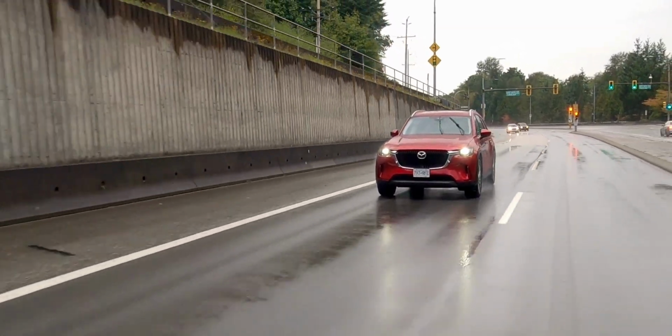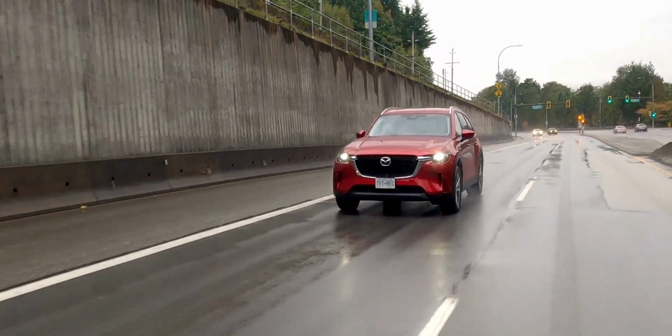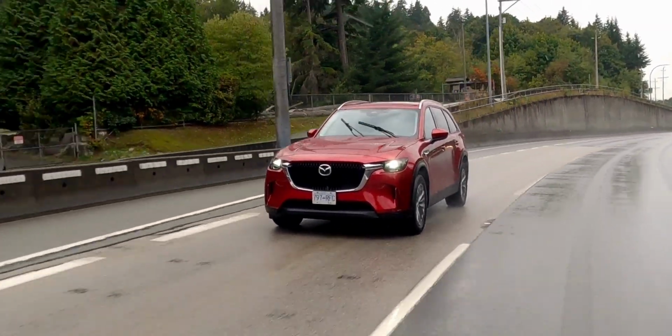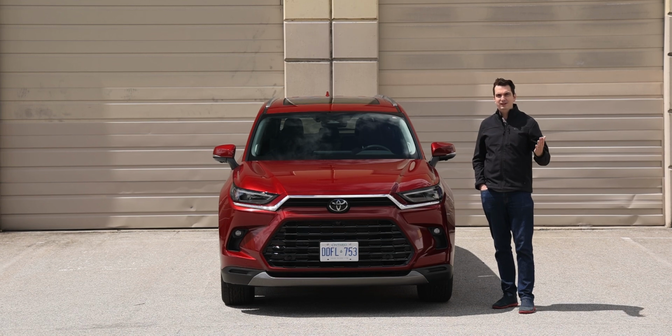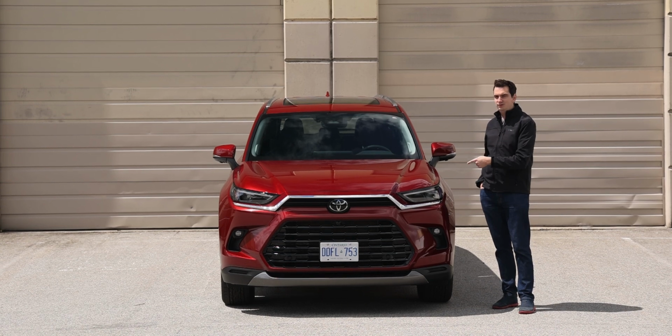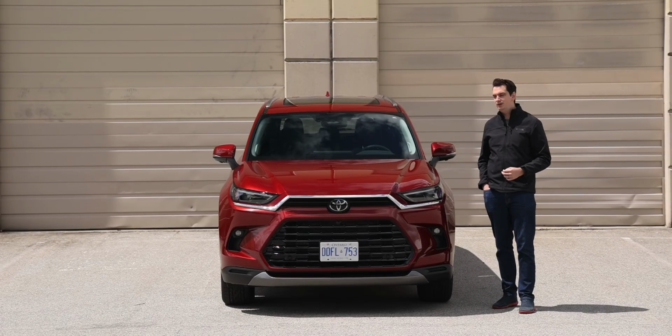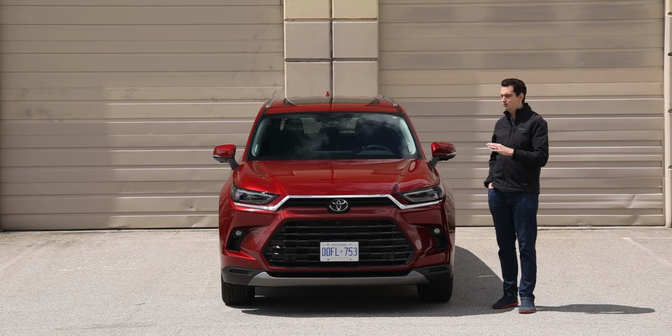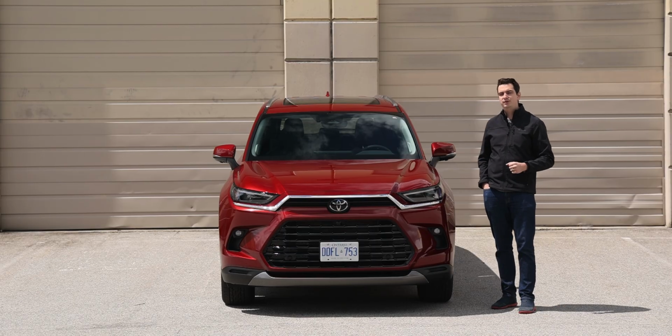The closest competitor to this one that I see, outside of Toyota obviously, is probably the Mazda CX-90 plug-in hybrid. That one has roughly the same starting price as this, but it does cost a little bit more if you go up to the GT trim. Then again, that one is a plug-in hybrid, not a self-charging hybrid like this one, so there are those trade-offs. But regardless, I think that this Grand Highlander Hybrid is one of the best sort of mid-sized three-row hybrid SUVs out there.